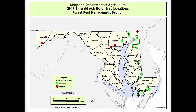You can see, it's not that surprising that Garrett is positive as well as Baltimore because they've been quarantined for a long time. But this year we did find a trap in Cecil County that's positive. So that was the first time for Cecil County. And although these were negative for emerald ash borer, we did find about right here several trees that had about a 5-year infestation of emerald ash borer. So that was from a homeowner call. The trees were very advanced. And so Kent County and Cecil County are now positive for emerald ash borer. And so now we're just looking at Caroline, Wicomico, Somerset, and Worcester that have not reported emerald ash borer in those counties yet.